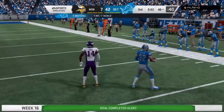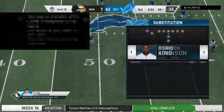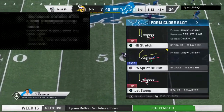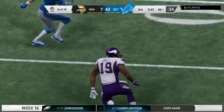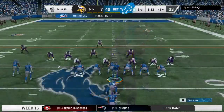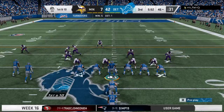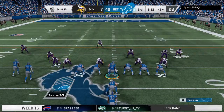It's the Honey Badger, Tyrann Mathieu. And they take over. They'll set up shop at the 46-yard line. The interception woes, they just continue to mount. He's thrown 5 picks. At this point, you got to be thinking, is it something between the ears? I think a confidence hit does occur once you start getting those numbers up there a little bit.